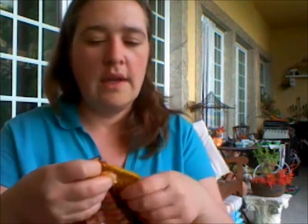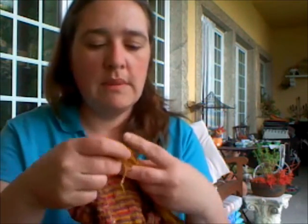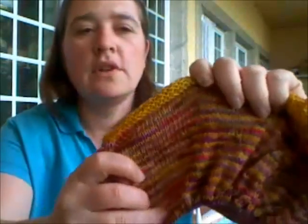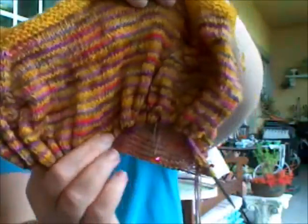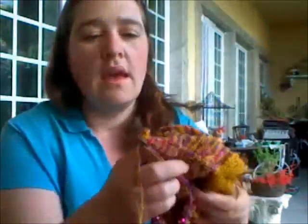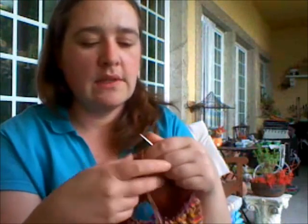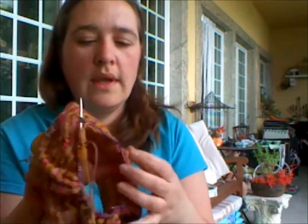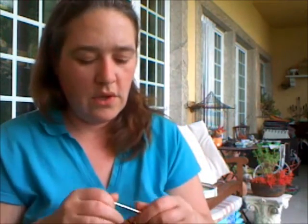But I'll put all that in my show notes. And as I mentioned last week, I wanted the yellow to be the main color, so I did the border at the top in yellow. Started doing striping, one row per color. I think after separating for the sleeves, I might drop the yellow and carry on with just the other two colors for the rest of the body, and then use the yellow for the sleeves. It's just 3/4 sleeves, so I should have enough yarn left to do that.